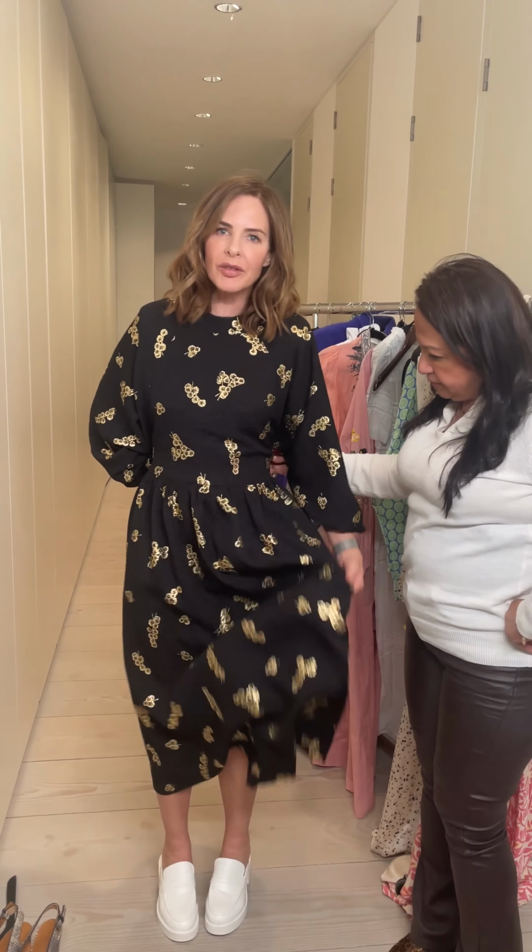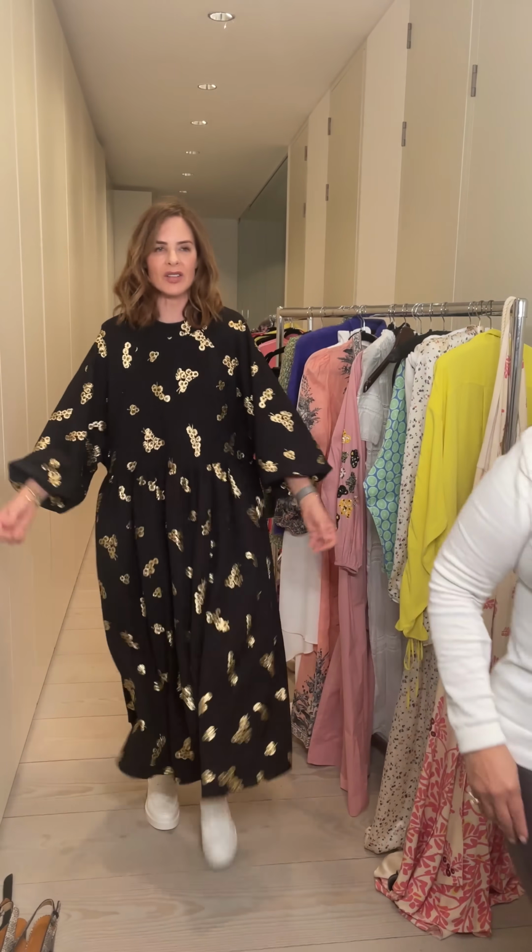So I think we're going to just take away literally like that and give it a bit more shape and still have the volume because it's such a pretty fabric. But this drowns me.